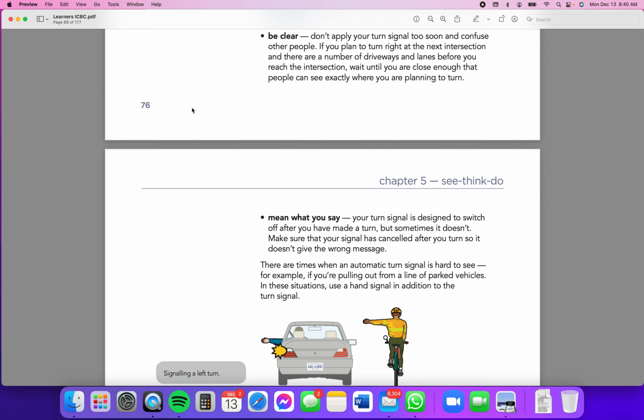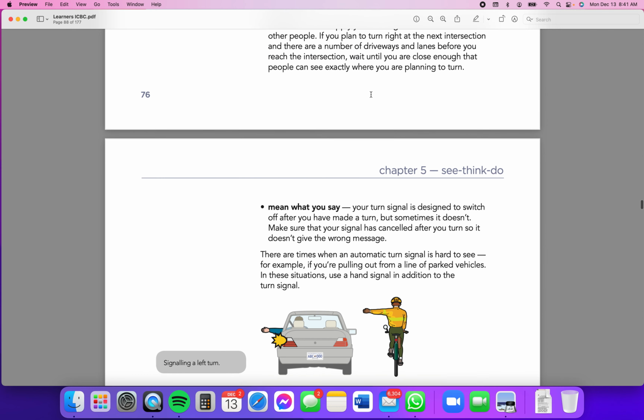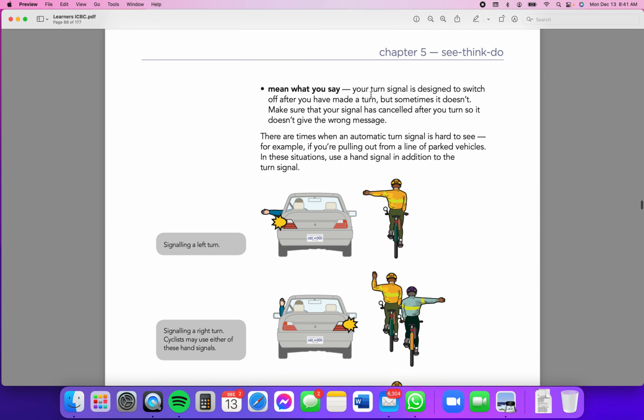So when we were talking about that stop sign and then that prepare to stop sign, just kind of imagine that space is where you're going to want to put on your turn signal. So when you start to slow down, that's when you're putting on your turn signal so that everybody knows, okay, they're going to turn right or left. Because if you turn it on too soon, they may think that you're turning into a driveway or into a different lane, and then it just gets confusing.